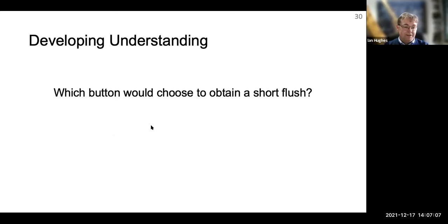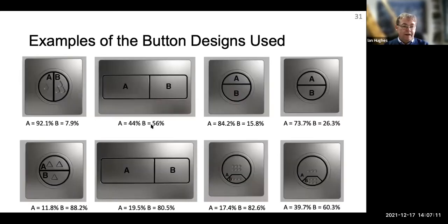Because basically that's the challenge that's facing the person when they go to flush the toilet. And this is some of the information that we got from the output. So as you can see here, we've got some examples of buttons. The one at the top left scored the best. The buttons were exactly the same size, and it was purely the marking that was on the button that showed there was 1 droplet or 3 droplets, and 92% of the people identified button A as the short flush.